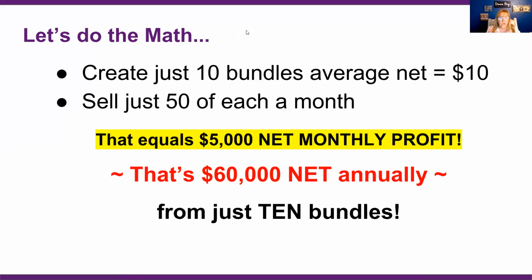Well, let's do the math. For those of you who are numbers people, grab your calculators, guys. If you create just 10 bundles, and your average net, which is totally doable, selling bundles for like 30 bucks, could potentially be $10 each. And you just sell 50 of each of those bundles a month. That equals $5,000 net monthly profit. What would that mean to your business? You could turn that money back into more bundle research, into wholesale buys, and into creating private label products, right? That's $60,000 net annually just from 10 bundles selling 50 a month at $10 net each. Now multiply that out. What if you had 50 bundles doing these numbers? When you create bundles the right way, where you're doing your market research up front, you increase your chances of having wildly successful bundles like Anita Breeze did in the testimonial earlier.